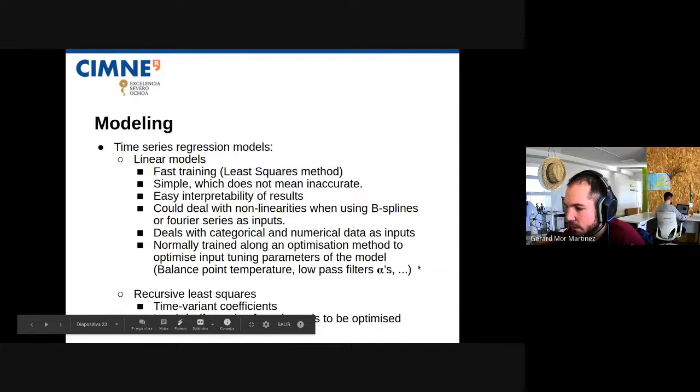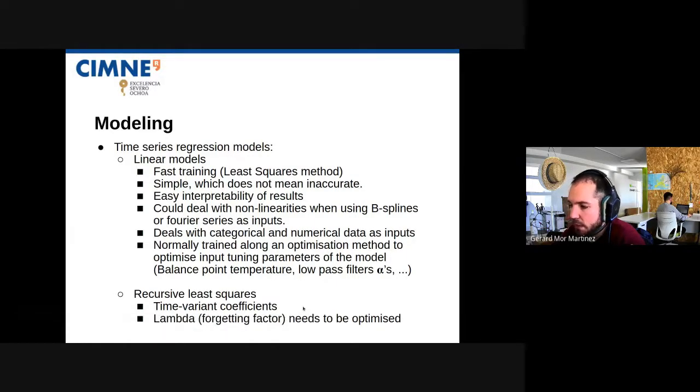Then the recursive least squares are similar models, but their coefficients are time variant. So we have an evolution in time of the coefficients. And in order to do that, we have to optimize a lambda, which is a forgetting factor in the time evaluation that we are doing.